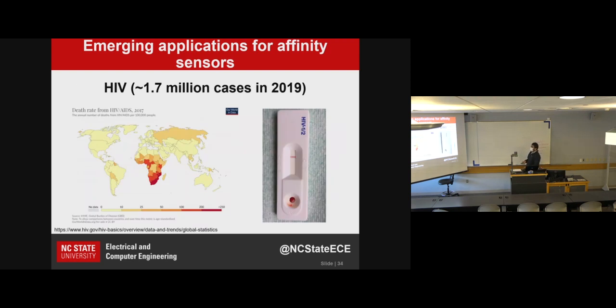HIV is another case where the technology used is basically chemical sensors in the form of affinity sensors. Now, don't worry about what a catalytic sensor or an affinity sensor is. We will discuss all of this in future, but just bear with me for now.